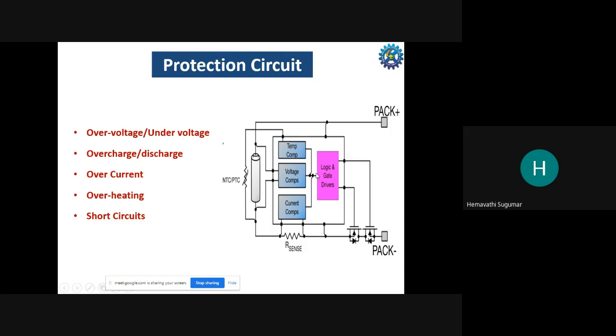Next you can see the voltage comparator, and the sense resistor used to sense the current flow through the battery pack. These are comparators: first they compare whether all the data is within the limit or outside of the limit. It checks first, and only if everything is within the limit will it turn on the charging and discharging MOSFETs to start the charging and discharging operations. That's a major concern here.